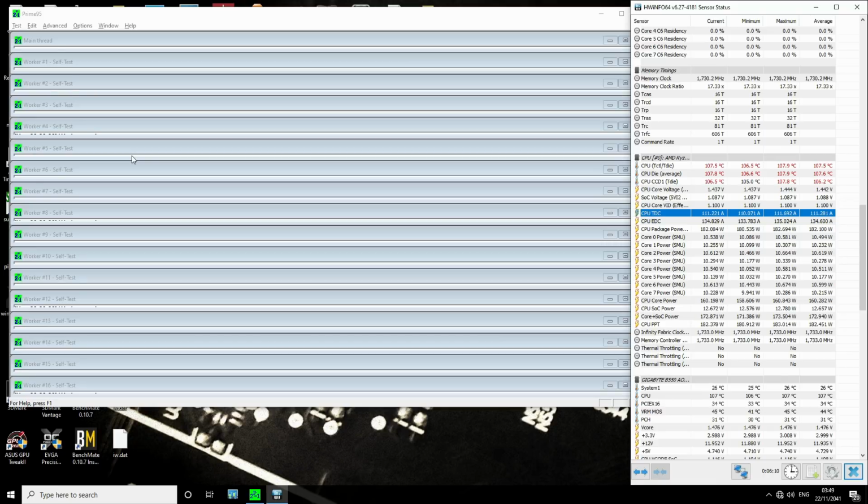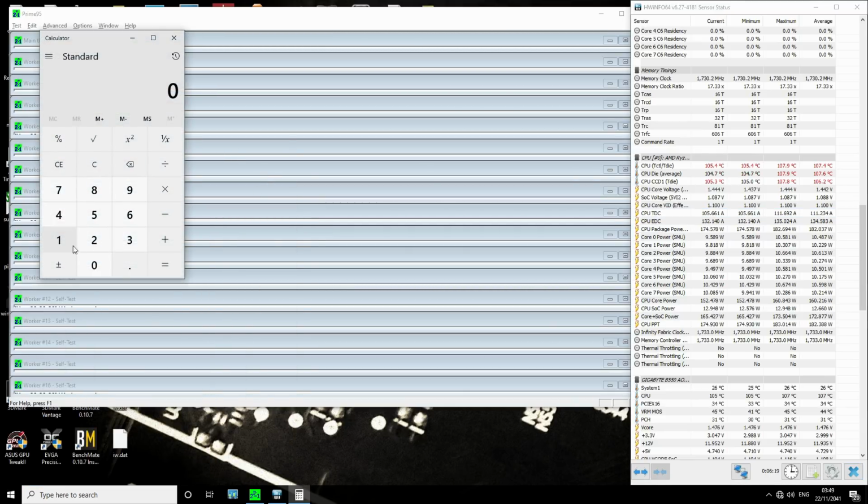So yeah, and then the current draw. I think it's close to 20% over what the chip would normally pull. Or well, okay, let's just go 111 divided by 94. Yeah, we're close to 20% over where PBO tops out. And as far as I know, the rate of electromigration due to current is also not exactly linear either.